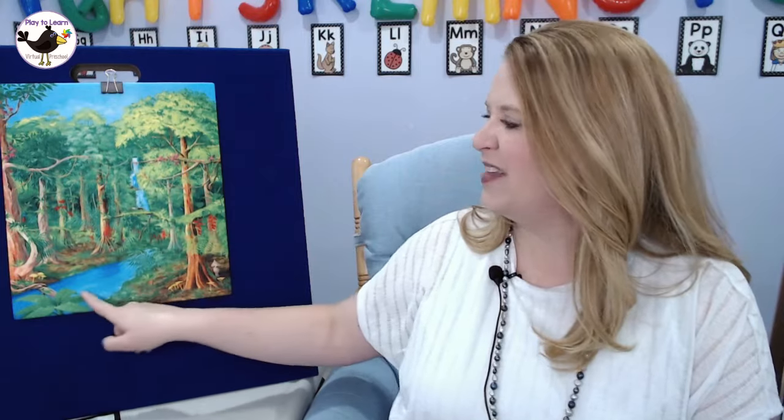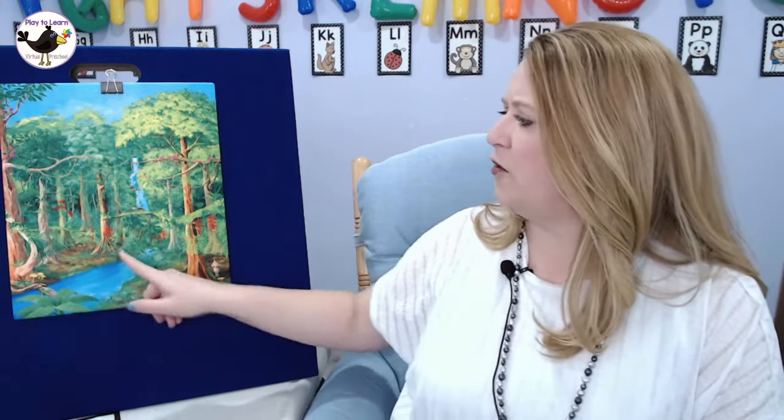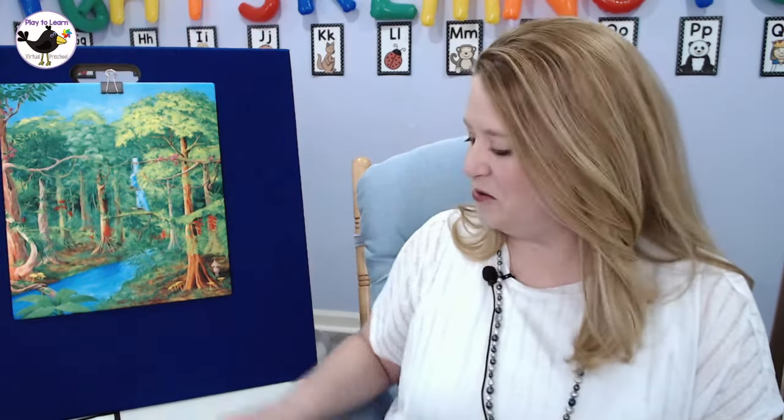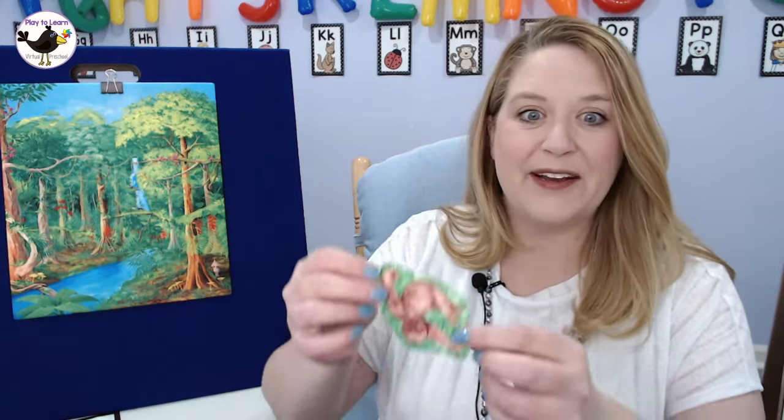Here's a picture of what the tropical rainforest looks like. The rainforest has a river and it rains a lot. Can you make your fingers do like rain? Yes, and there are lots of bushes on the ground and some really super tall trees in the rainforest. The rainforest is home to some very unusual animals, including this one.